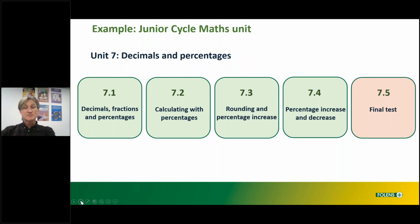That is basically a culmination of assignments 7.1 through to 7.4, where we test the students in all those key topics. And usually the final tests are about twice as long as a standard homework assignment because there's more practice that needs to be, or more topics that need to be squeezed in.